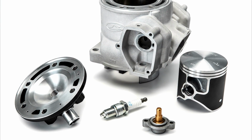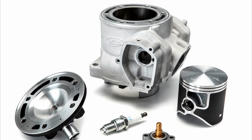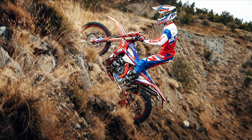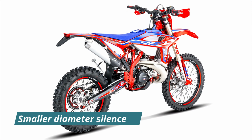It has a brand new larger bore cylinder, a new piston and a new power valve. The crankshaft piston stroke is shorter than the previous model, while the cylinder head has been redesigned to perfectly combine with the other new components and the new iridium spark plug. A smaller diameter silencer improves the top-end performance and tractability of the engine.